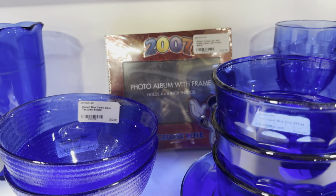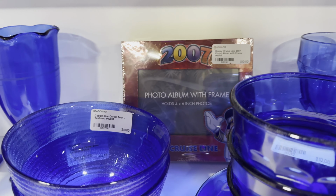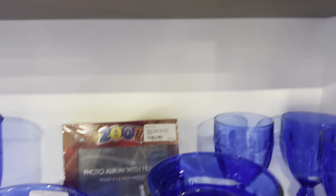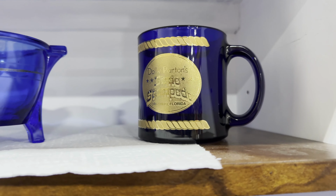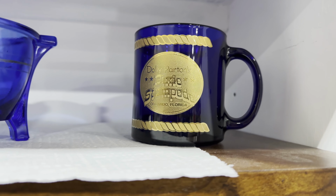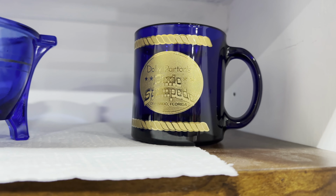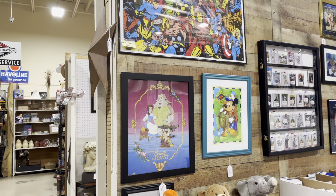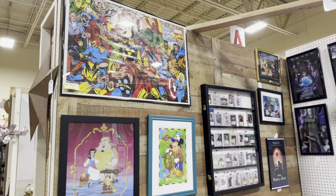Just 2 years off. 2005, Lily's birth year. And look at this. Dolly Parton's Dixie Stampede. But Orlando, Florida? This place just goes on and on forever. Beauty and the Beast, pretty cool. Oh, shoot. Look at that. That is awesome. $50 though, but still pretty cool.